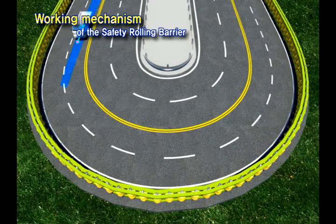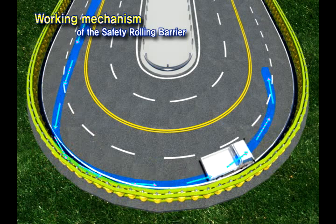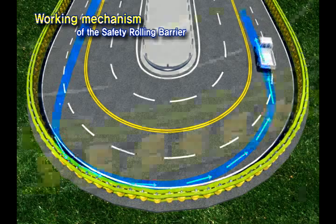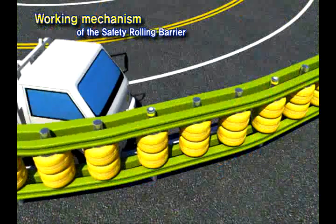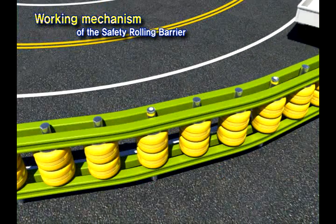Thus, this could decrease the car damage and ensure the safety of drivers and passengers in the car. Meanwhile, due to the strong resilience of the shock-absorbing safety roller, the cost for maintenance and repair will be significantly saved.